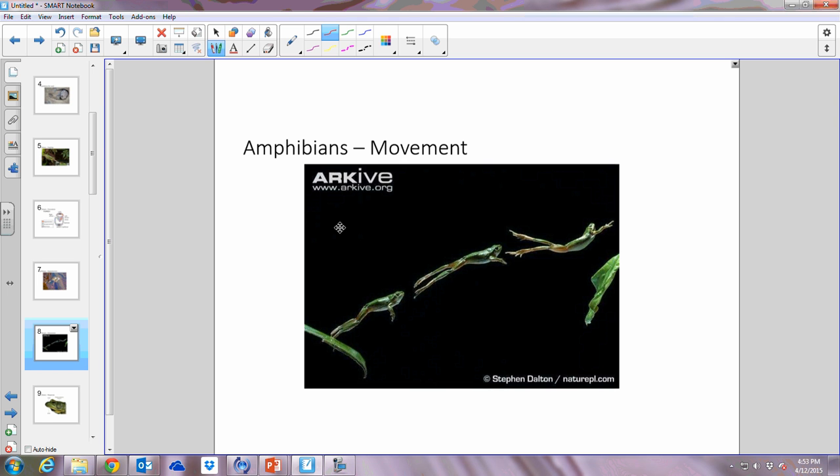Amphibian movement. Amphibians have lots of specialized movement, different kinds of movement. Larvae are mostly swimmers because they're born in the water and they live there until they become adults. And many adults, like I said, have specialized movements like these frogs. They're able to jump long distances.